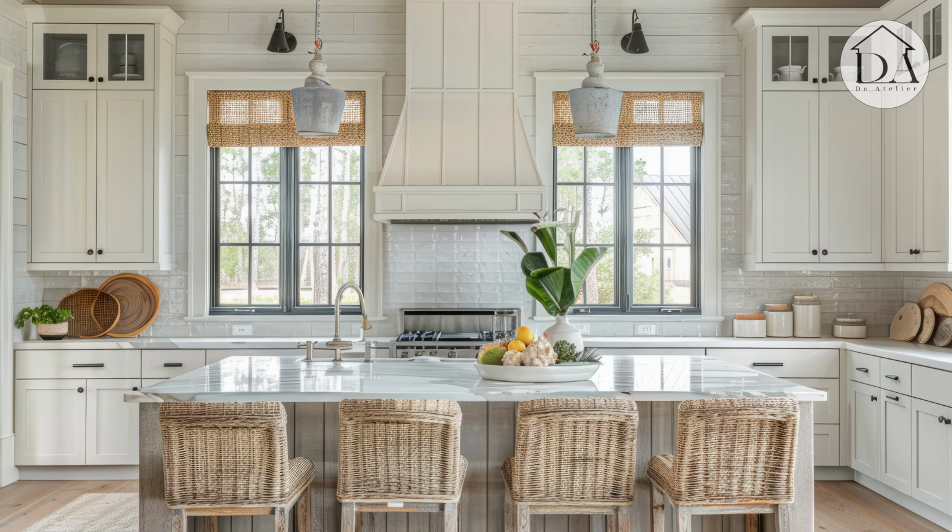Lastly, eclectic and bohemian kitchens embrace a free-spirited approach, blending patterns, colors, and textures for a vibrant and inviting atmosphere. In summary, the kitchen styles of 2023 to 2024 showcase a rich tapestry of design influences, catering to a wide range of tastes and preferences, ultimately reflecting the ever-evolving nature of our homes and lifestyles.